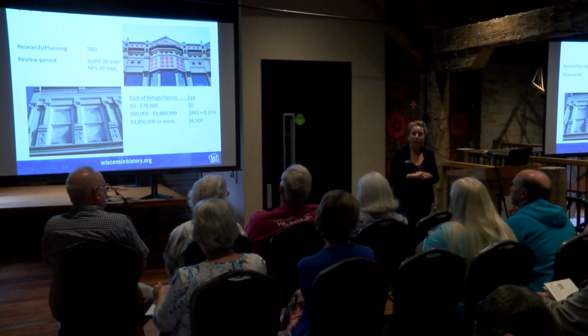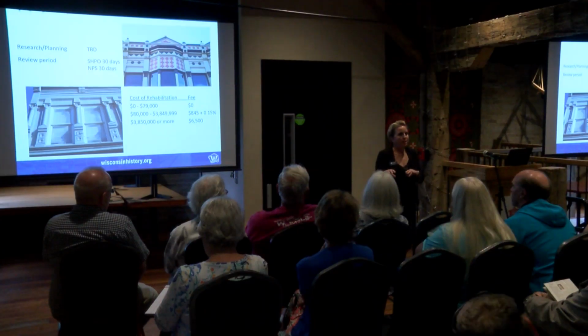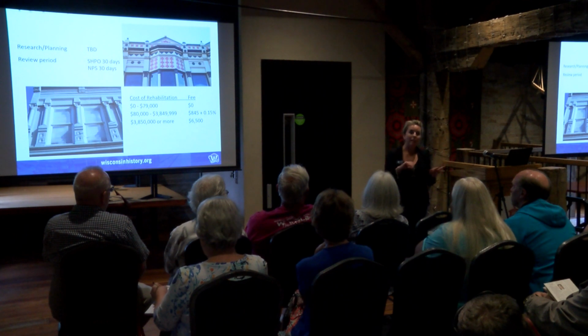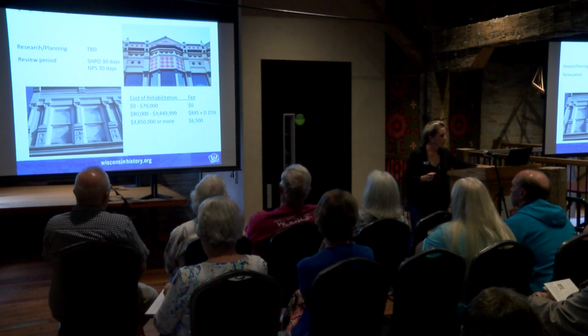There is no review fee at the state level for these commercial projects, but there is at the National Park Service level, and you can see the matrix for that. What happens is that once they receive a Part 2 application, their front office will send you an email, or whoever the owner is, and ask you to go to pay.gov to pay a certain percentage of your fee at the time of Part 2 review.